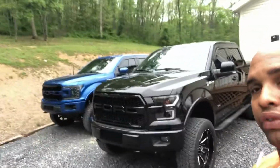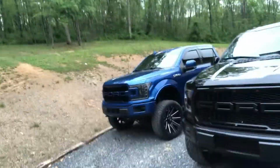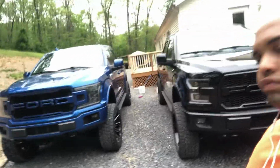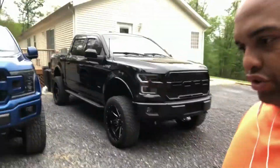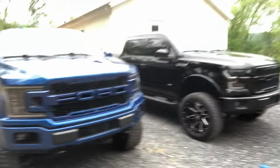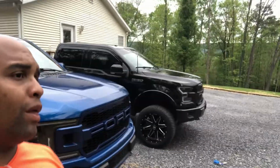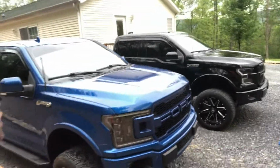Be careful what you ask for, fellas. My wife graduated from grad school as a nurse practitioner, which, thank God. But COVID played with us between taking our boards and everything. But here we are. Graduation gift from my wife: a 2018 F-150.